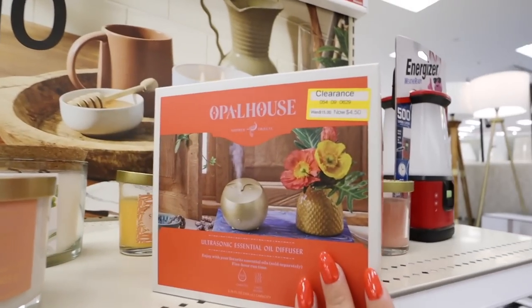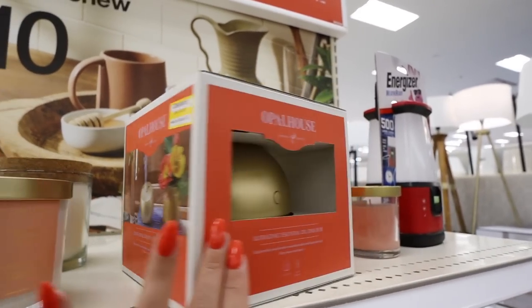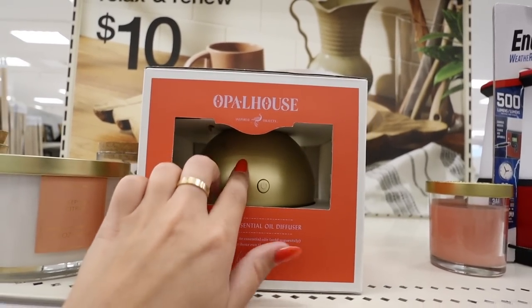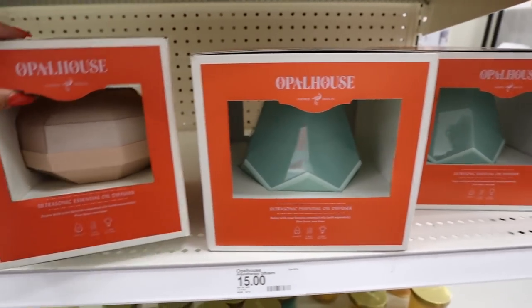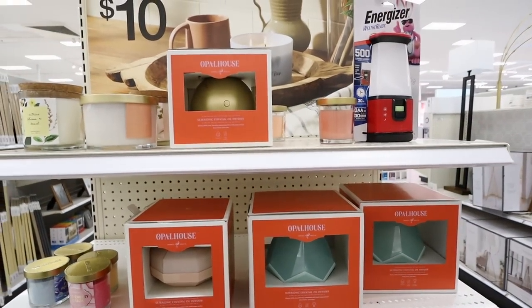We also have a few essential oil diffusers that are on clearance. This was $15 and now it's $4.50. Super, super great price on that. I love the gold color. They also have this one that's like a blue diamond almost, and then this pink one. These are really, really good clearance deals.